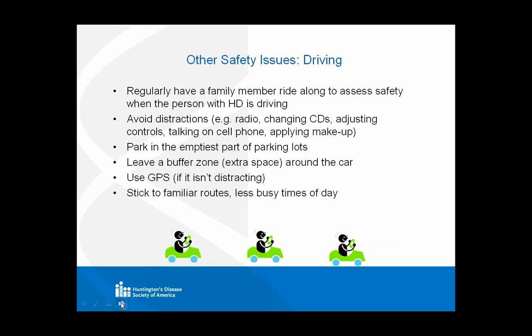Aside from the driver rehabilitation assessment, here are some other strategies for safe driving. Regularly have a family member ride along to assess safety when the person with Huntington's is driving. This is a very frequent recommendation we make at our clinic.